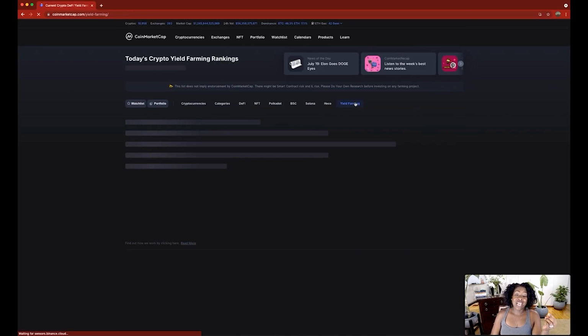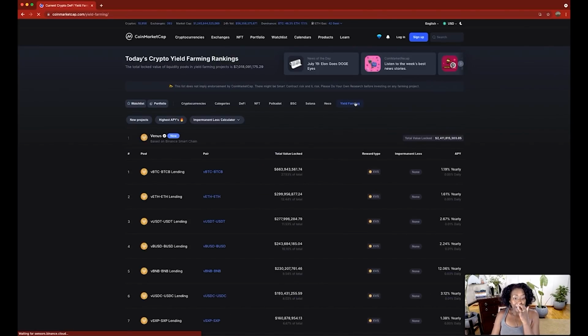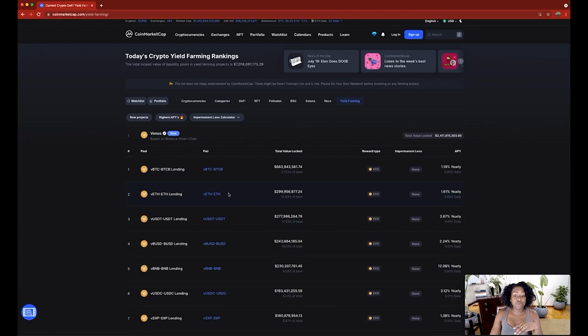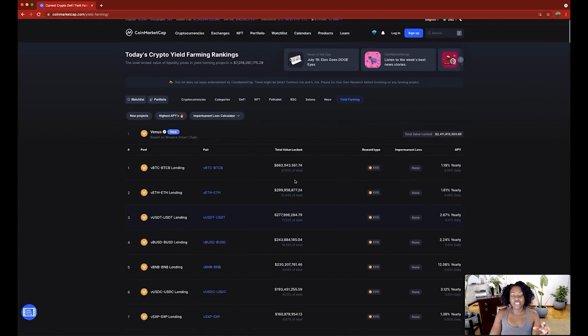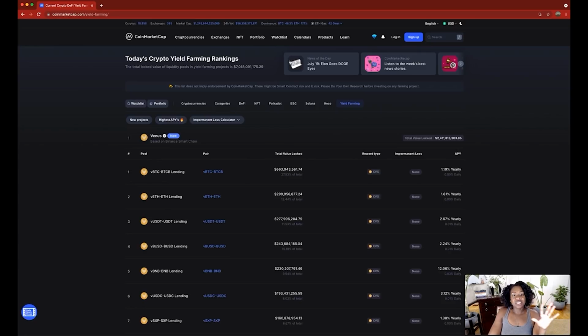And yield farming. I'm going to have to do a separate video on yield farming. It's something I really wanted to get into. It's like staking. It's like hedging a bet against staking platforms. It's kind of complicated, so I'll save that for a different video. But if you want to know more about yield farming and what's in it, you can click on that yield farming tab. Rounding out this very long video, I'm going to show you some stuff here at the top.